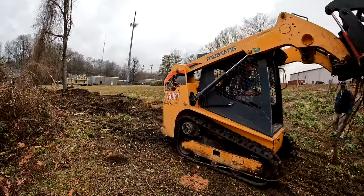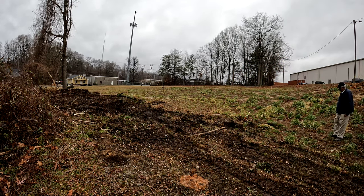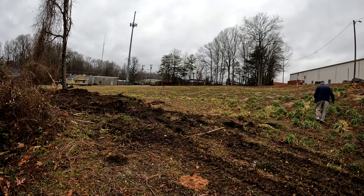The building we are working on is the one off to the right here that's coming into screen right now. And so you can kind of see where that's at. So I'll get some better shots coming up here shortly.